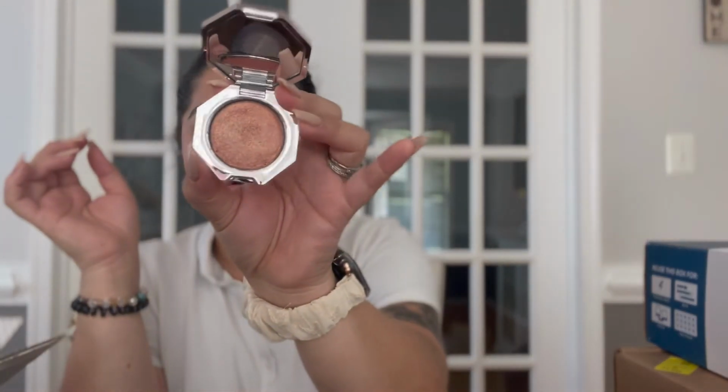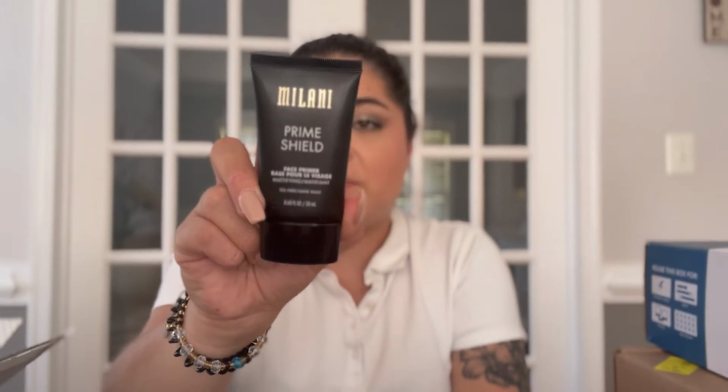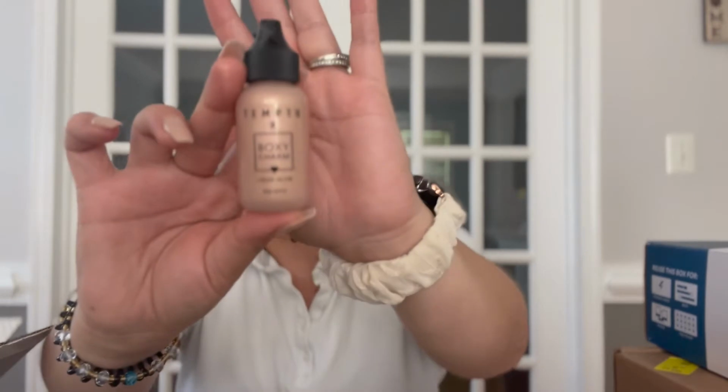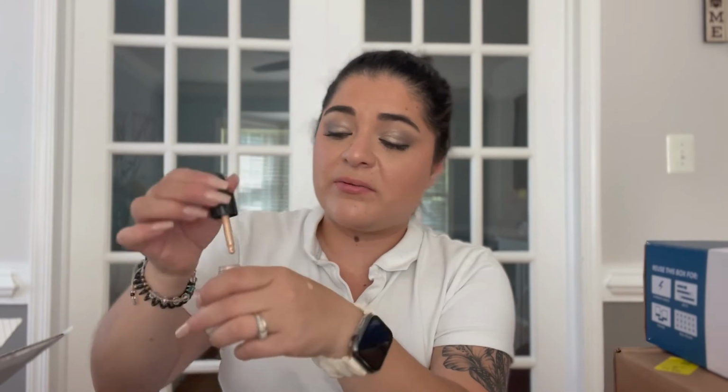Okay, I'm getting rid of this Fenty Glow Diamond Balm. It's too dark for me. And yes, I could use it as an eyeshadow topper, but I don't need it. Okay, this one's going, this Milani Prime Shield. It does not do anything. It's supposed to be mattifying. I'm still super oily. This Tempt 2 highlighter came in a Boxycharm, as you can see. Never used it. This Alginist. I just picked this up. Why am I getting rid of it?